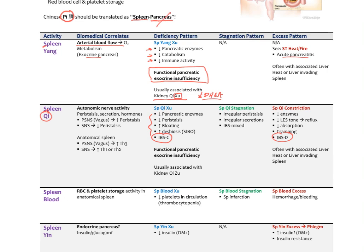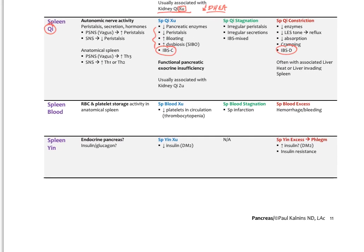The blood would be, when we say spleen blood, that would be the red blood cell and platelet storage. So spleen blood deficiency would be low platelets like thrombocytopenia, that's the name for that. And then excess blood would be hemorrhaging, bleeding. And then yin, again, we can think of that as the endocrine pancreas with insulin and glucagon. So spleen yin deficiency would be type 1 diabetes. And then spleen yin excess would be type 2 diabetes and insulin resistance.